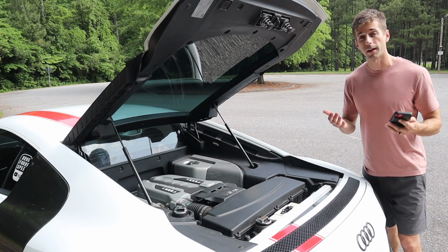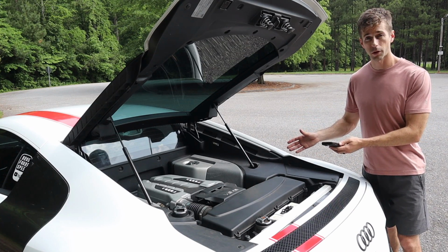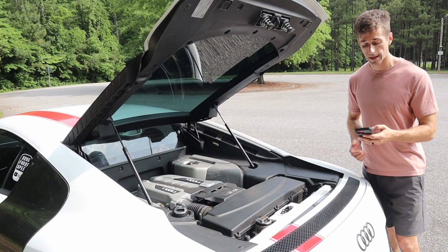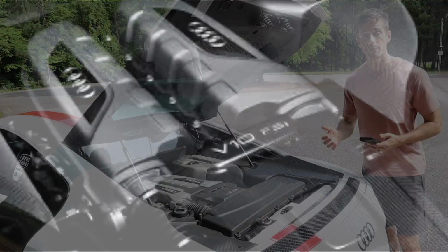RS4 is a fun car. It's a little bit slower, obviously being a sedan versus a 2-doored sports car, so this is quicker, but that is where they pulled the engine. So Audi utilized what they already had. And then in 2010, Audi introduced a V10 option.